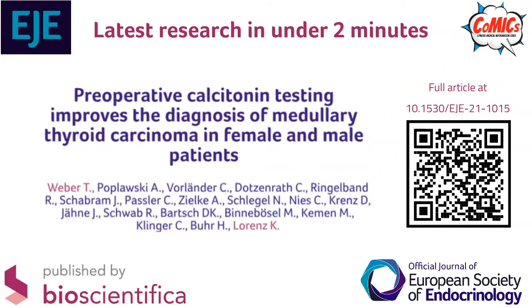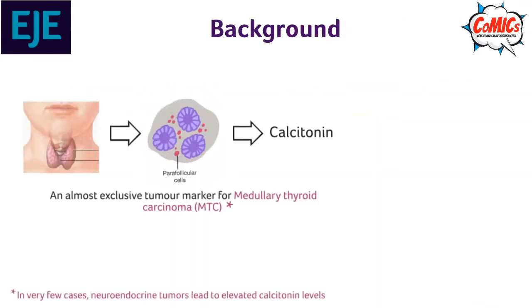Preoperative calcitonin testing improves the diagnosis of medullary thyroid carcinoma in female and male patients. By Weber et al. Background: calcitonin is produced by parafollicular C cells in the medullary region of the thyroid. It is an almost exclusive tumor marker for medullary thyroid carcinoma, MTC.